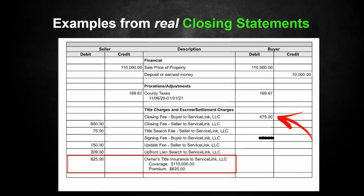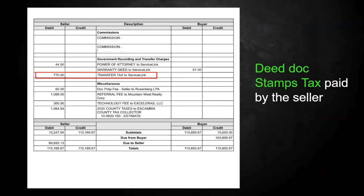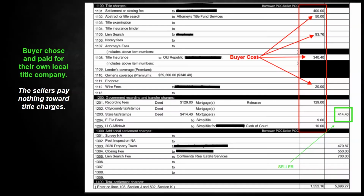And in this situation, this is just example, the owner's policy that the seller paid the $625. They also paid the other fees involved, which is $209 for the lien search, updated fees, title search fee, closing fee. They pay all that when you utilize their services. And here's an example of the seller paying the deed doc stamps. You see this one was $770, but it's a debit from the seller, so the seller is paying it for the buyer.